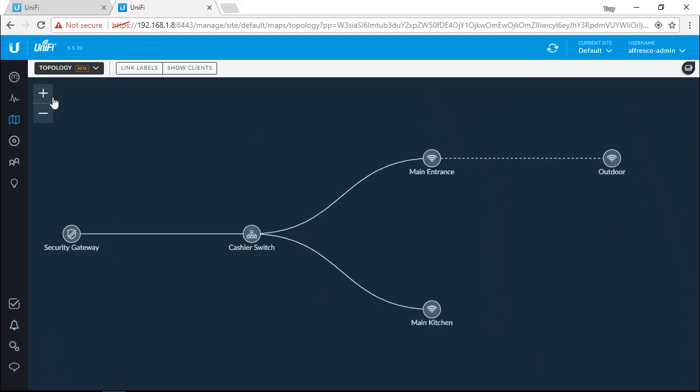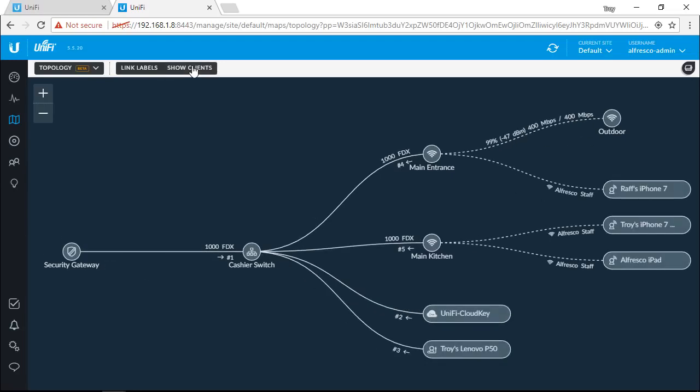And when we choose that, we're going to see all of our units in the network and the logical links between them. So going from right to left, we know that the outdoor mesh unit uplinks wirelessly to the main entrance, which is connected to the cashier switch, which is then connected to the security gateway. And then of course the main kitchen also hangs off that cashier switch. If we go and show the link labels, we'll get a little bit more info. And then if we show the clients as well, we'll see the other devices that are connected to the network.